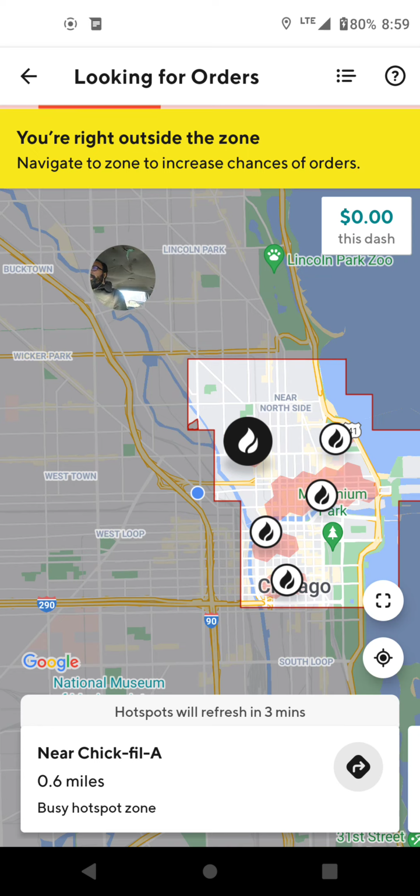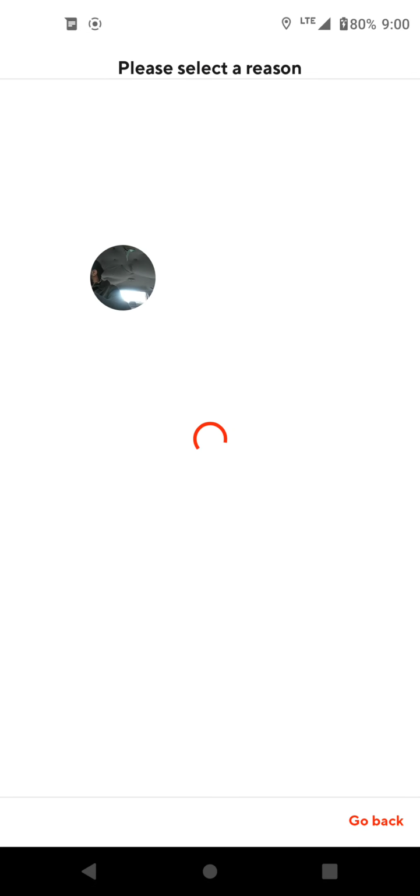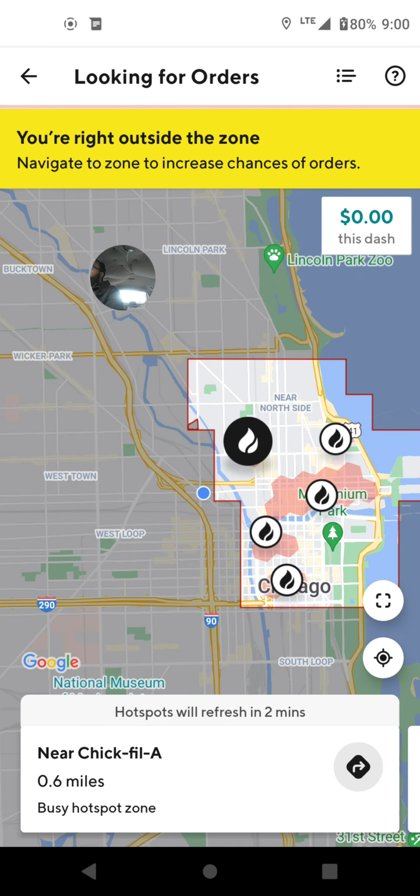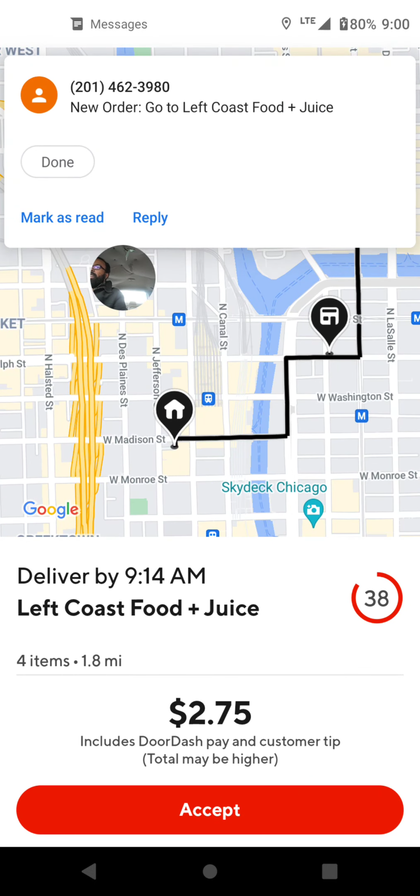Right. Now, yesterday I noticed I should be able to park right up here, right past this loading zone, if these cars go around. Walgreens for $8.75. The base pay on that is $7.75, so that's not a good offer. Was I parking in a loading zone yesterday? No, I wasn't. No, right here. Yeah, I noticed this yesterday. There's no parking meter here. I can park here, so we can do this a little more safely.